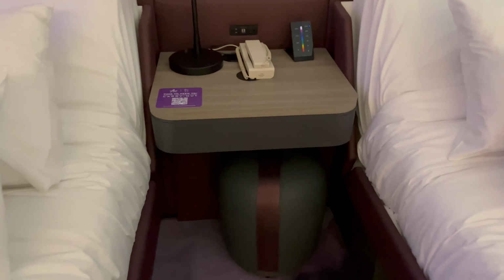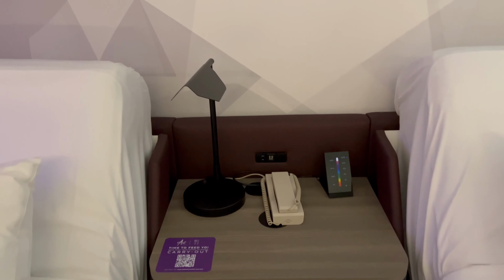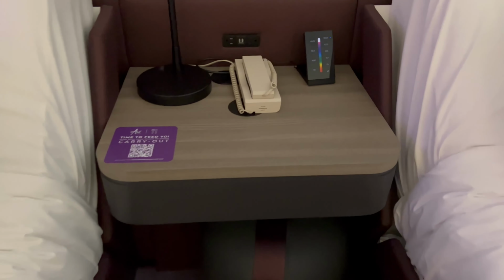So the nightstand in the middle, and more of the controls for the lights. Oh, and then you have here for the carry-out menu, and then a chair under there. Mirrors. So here you have this little space here to put your phone, your watch, maybe your keys or coins, whatever. And then here's your little reading lamp there.